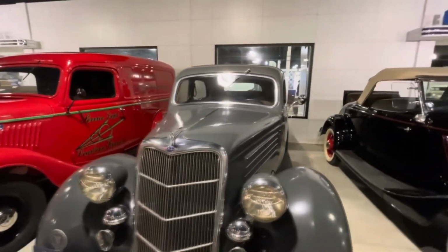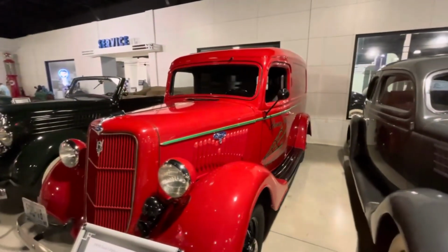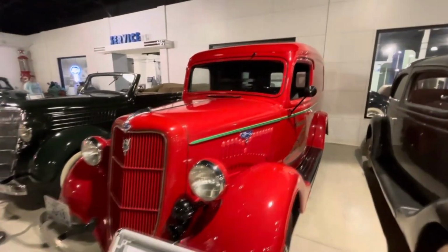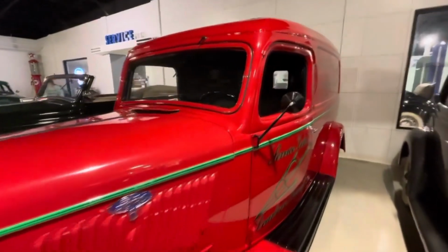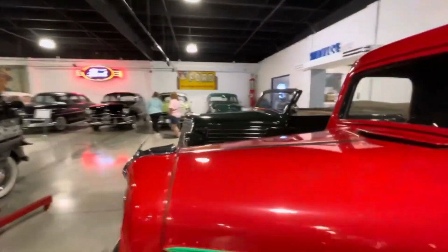'35 Ford Deluxe 2-door. Look at this panel delivery. Ford Deluxe panel delivery truck. Get kind of an idea what it looks like inside. Not very wide, not as spacious as what vehicles are today, but this next car looks pretty interesting.